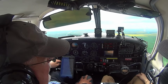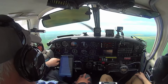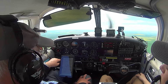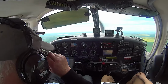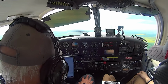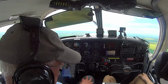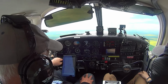Well, folks, while we're climbing out here, this will be the test flight. We did the run up yesterday. So Ben's here with me, as you can see, and we're looking good so far. Everything seems to be in the green. I just have to get her up to about 5,500 feet, and then we'll start our 75 and 65% power settings.